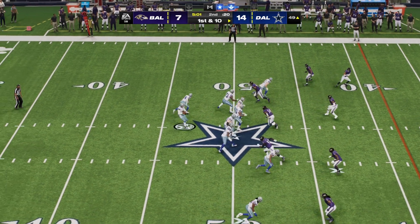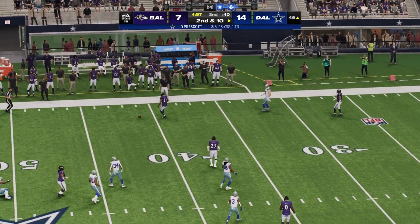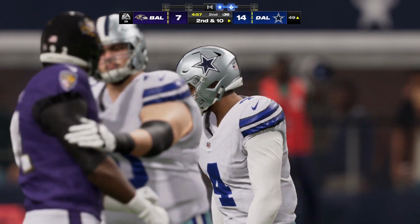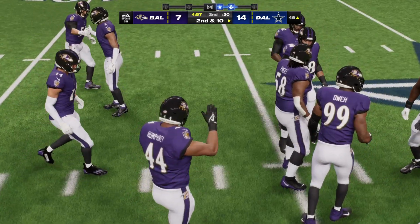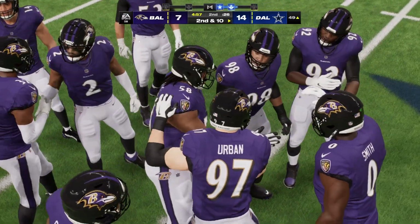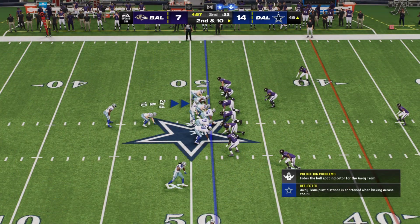Here's Prescott. And oh, a dangerous throw there. Nearly intercepted on the sideline, but it's incomplete. Those are the ones you dream of as defenders. I think if he gets eyes on the ball a little bit earlier, he might come away with it. Instead, it's going to wind up as just an incomplete pass.